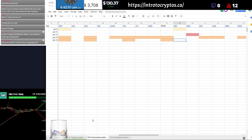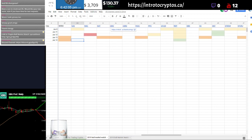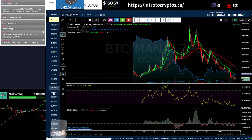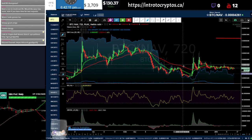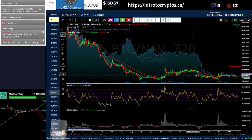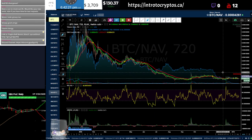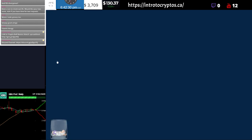Navcoin, Namecoin, NXT. Navcoin. Neutral, but pretty good. I kind of like this chart formation that's taken this long to build up. It's shown that it has some big buyers backing it. I like it, but it's neutral. Nav is neutral. Namecoin, NXT.